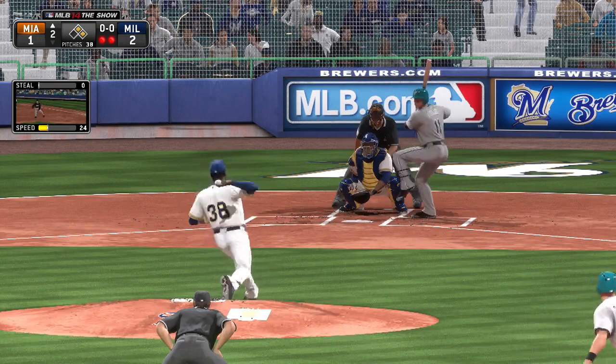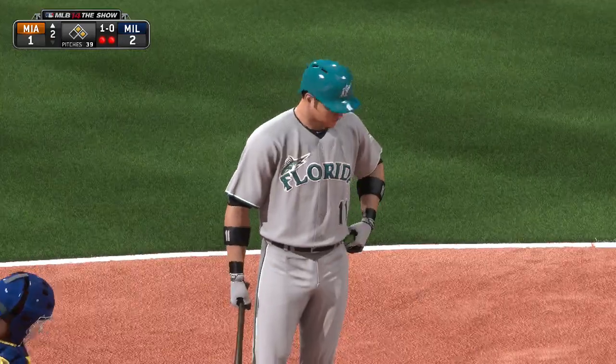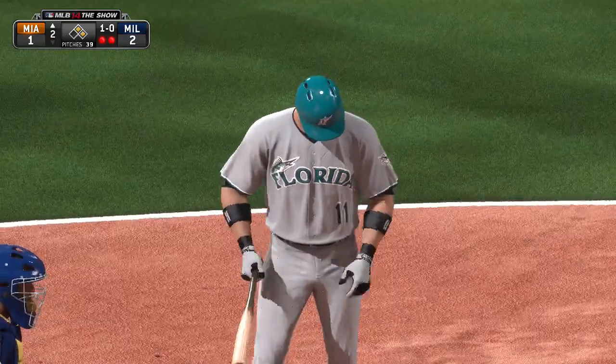Now here's the first pitch. And he'll hold off on the slider to start the at-bat. It's ball 1. Oh, he wanted that one. Probably should have got it, too.